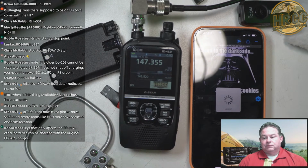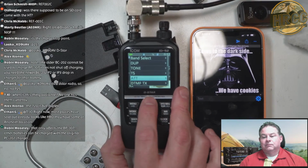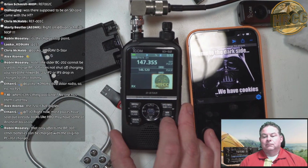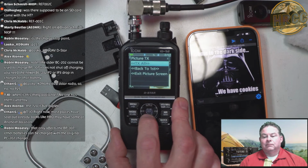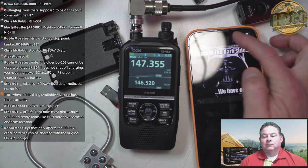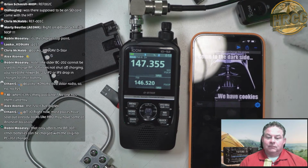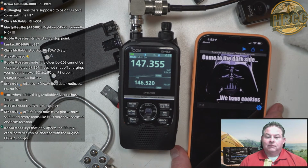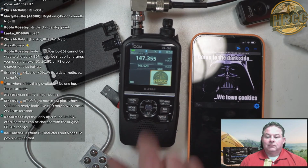I don't know, perhaps if I'm in the picture, that's why it doesn't like it. It says it's not answering me. Well, I don't know what the deal is there, but I did load the image with the app on the phone to the radio. That's why I have that capability, and why I have that image already loaded.